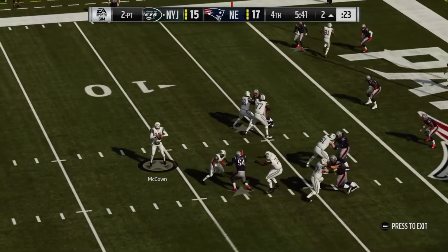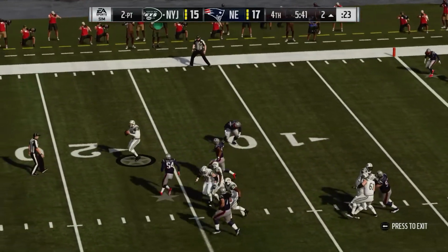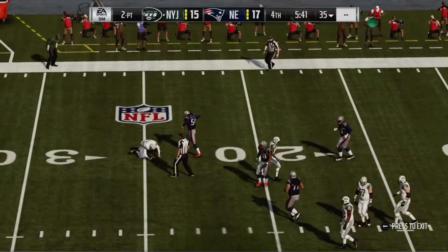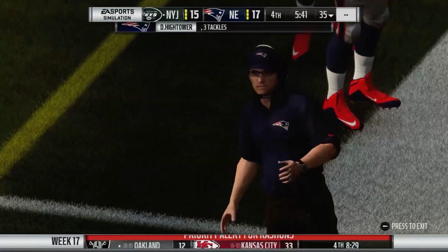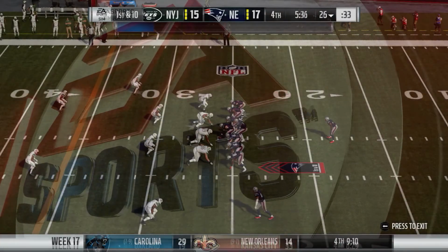Working from the gun, McCown. And he fends him off. And a big loss here as he's taken down up in the end zone.